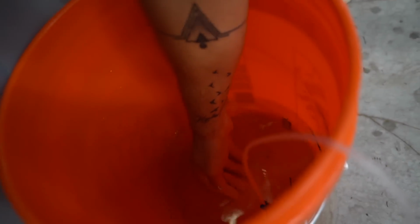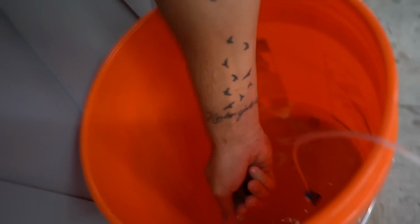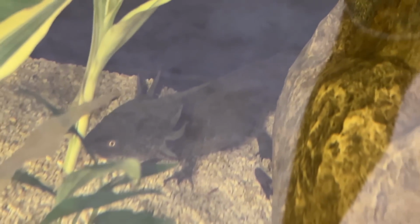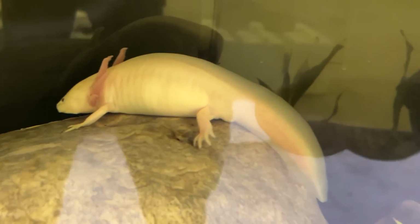And last but not least, come here, little buddy. Little minnow. Crazy little guy, ready? There he goes. There it is. And as you can see, the other one's up here, and the other one's back there. All 3, baby. Woo! The axolotl is into its new tank.